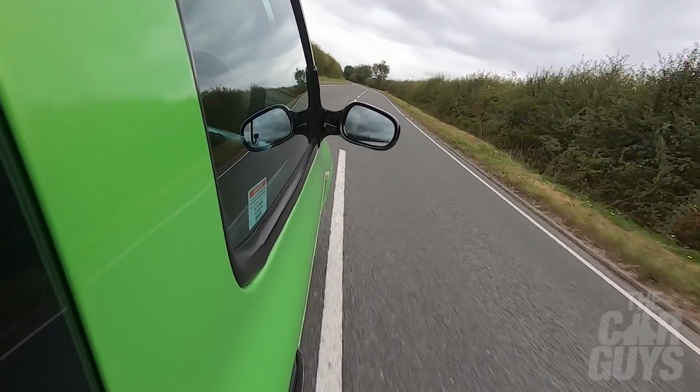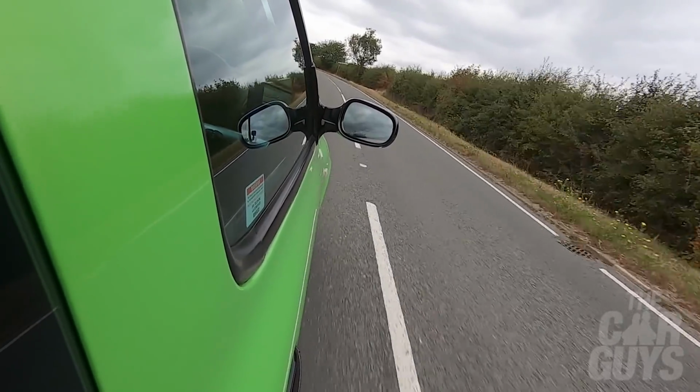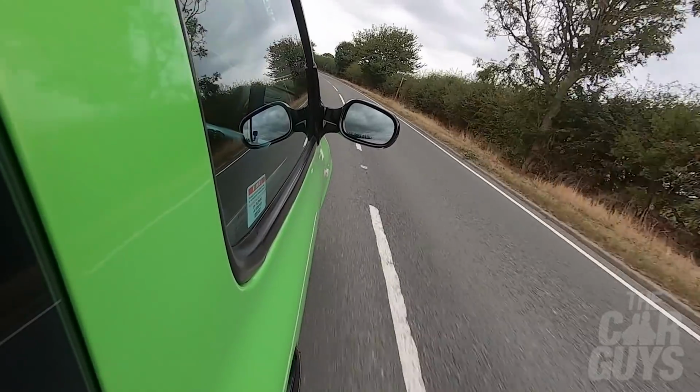And actually this is a fairly decent bit of tarmac. It's not too bumpy, so you can heel and toe it fairly easily. Oh yeah, feel that back end pick up. Boost comes in, wonderful. Oh, our fun has been killed by the roadworks.